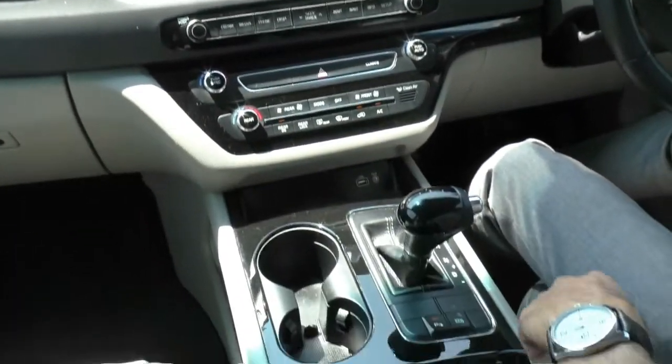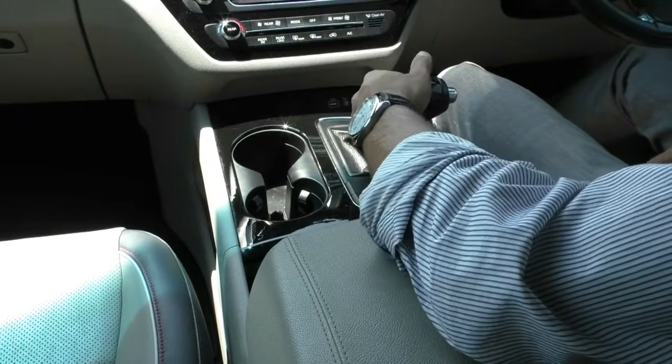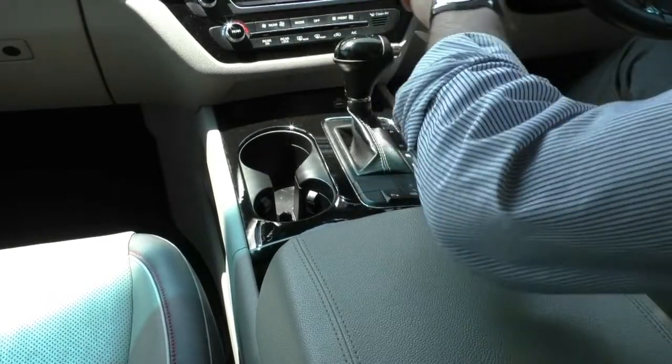And you do also get your sports shift gearbox, so you can switch over to the right and you can flick through the gears manually in case you do have a heavier payload and you just want to add a bit of power to the car. However, you can just leave it in drive and the car will just do that for you.